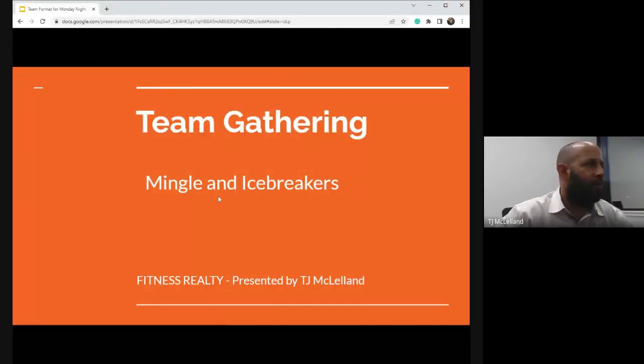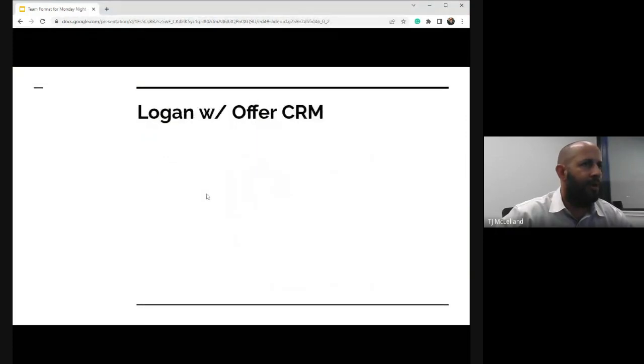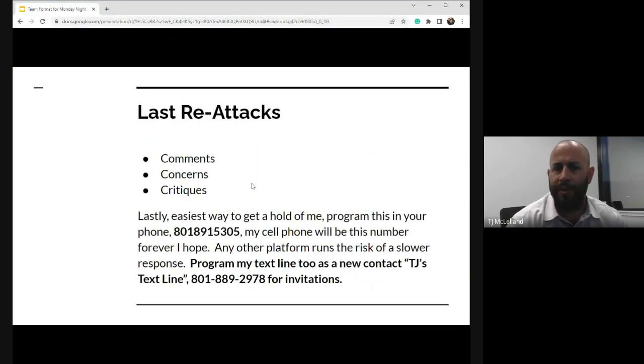Yeah, that's awesome. I got one more slide for everybody. I always throw this up real quick for the last reattacks. I always want to make sure everybody has my correct cell phone number. Make sure you have that programmed in. I do have the text line that is the business side. Sometimes I send out mass texts from that so everybody can have the information. I've steered away from that now and just used our chat channel. But if you don't have my current cell phone as the number one programmed number for me, there it is up on the screen, the 891-5305 number. Just make sure it's good. So any last thoughts?